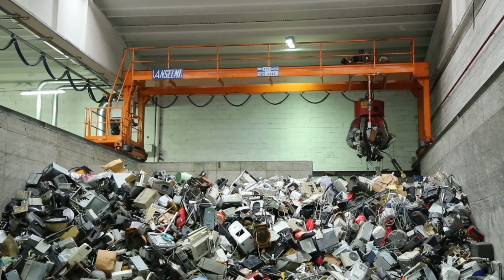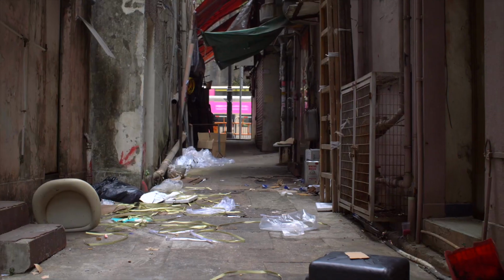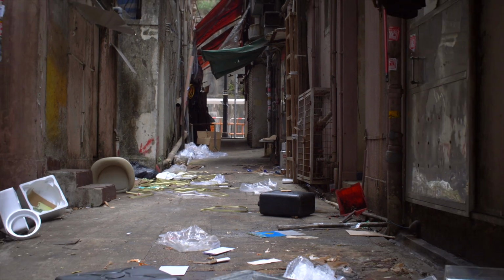In our research, we found that most Australians frequently throw out goods that are still usable, whether it be old electronics, leftover ingredients, or used furniture. They did this not because they don't care about the environment, but because they don't have an easy alternative.